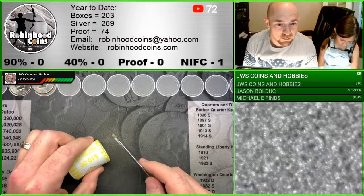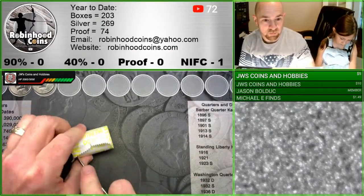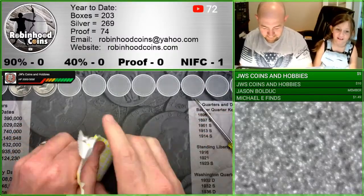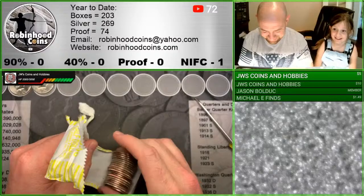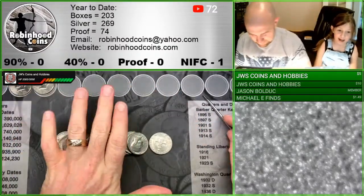Let's see. Outlaw coin. Galactic coin stacker says, be safe at gymnastics. Yeah, they keep us safe at all times. Completely. So I'll be safe all the way.